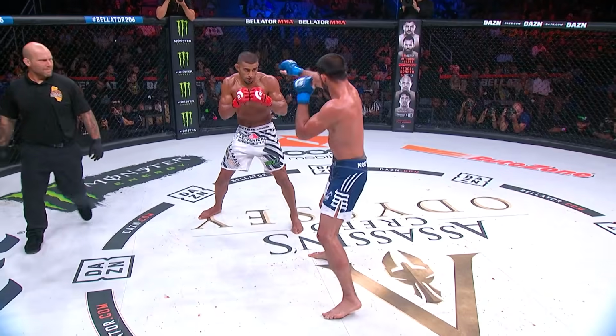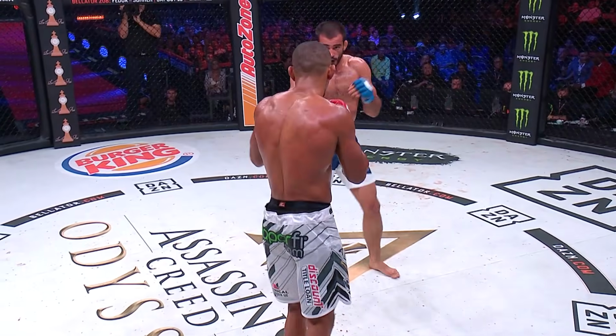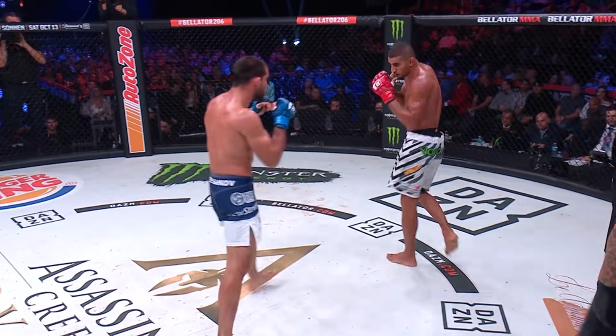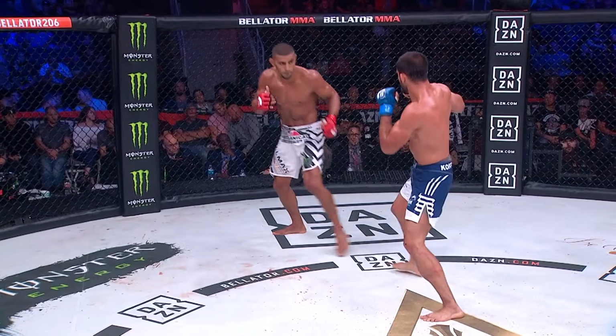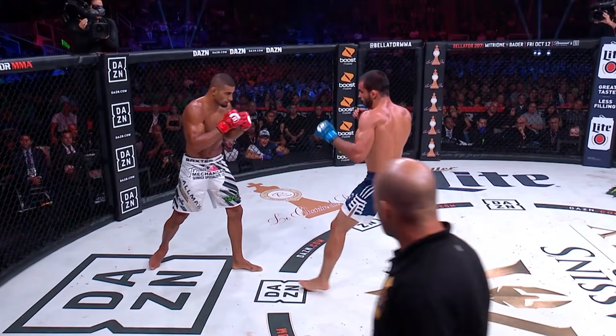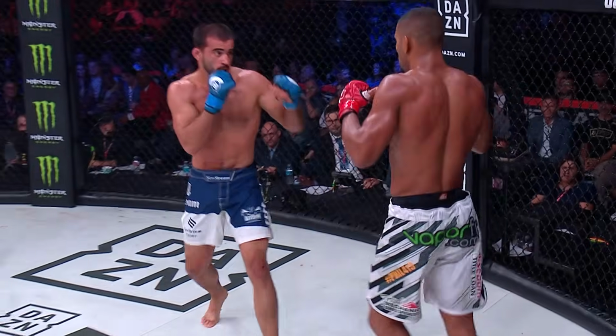Whoa! Wow. Blistering body kick by Lima. Inside low kick by Lima. Now Lima beginning to find his rhythm. Yeah, this kicking game, I'm telling you right now, the way Douglas Lima kicks, he is absolutely devastating with those kicks. And right there, that's what Douglas Lima has to do.